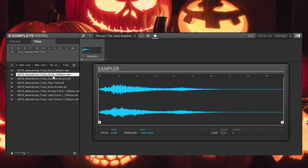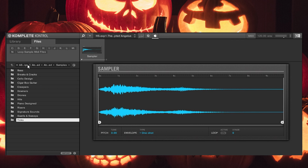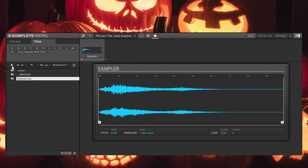Then we have some ticks. And these give us the tempo, so when you do put them into your project, you can obviously play around with the audio stretch if you need to make it fit. But I love the sounds. Now that is Abandoned, so let's just go back and look at Hades.